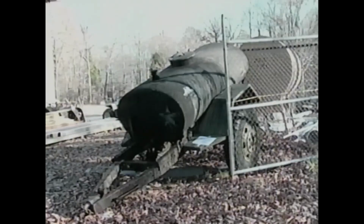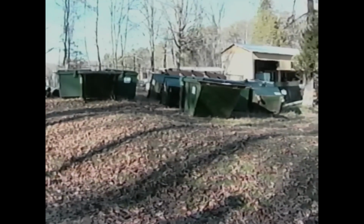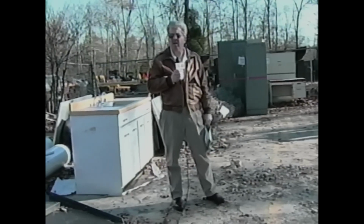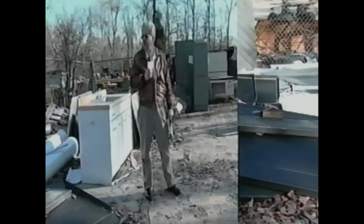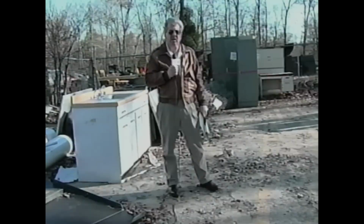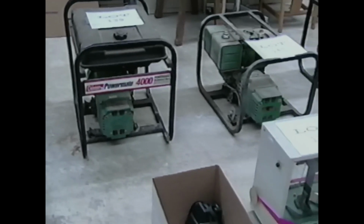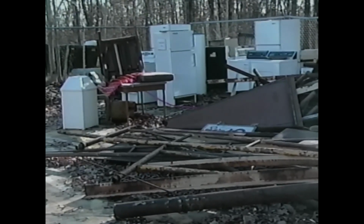Some of the things we have available, we've got 3 aluminum canoes, and an oil tank, and an oil tanker trailer, 2 equipment trailers, and a bunch of dumpsters, as well as some other trash cans, and a lot of PVC pipe. We have some scrap lumber. We have old appliances, most of which don't work. And we have some other appliances that are in working condition. We have power generators, backpack blowers. That's a pretty good cross-section of what we have.